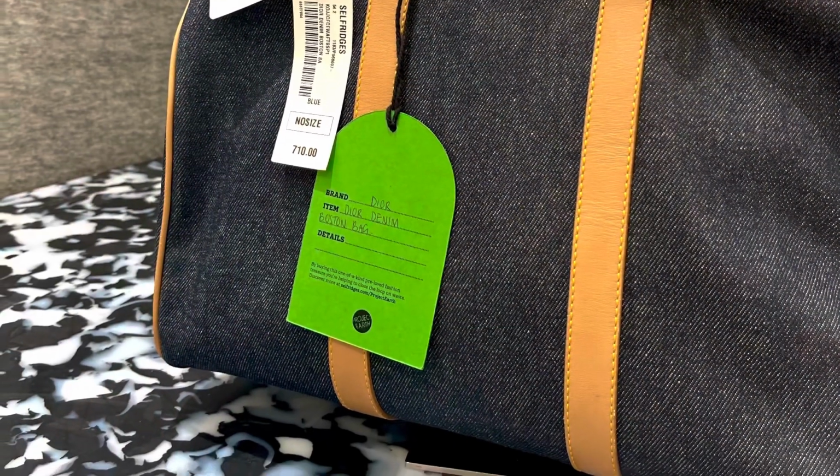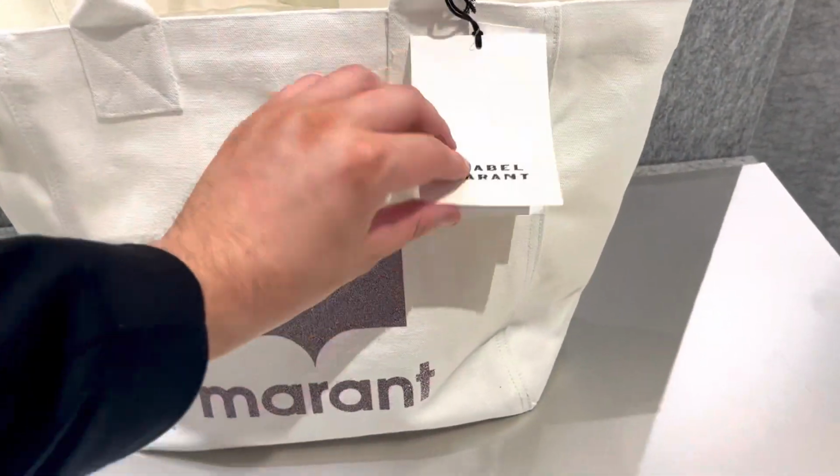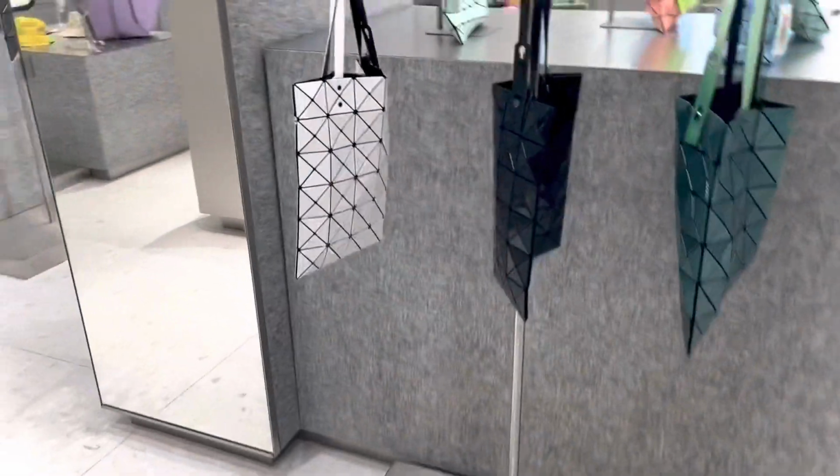Here's a little Dior piece from Selfridges. Isabel Marant. I follow Sheerlux on TikTok. Here he goes again about TikTok. And they wear Isabel Marant a fair amount, and I always think they style it really nicely. I like that a lot.